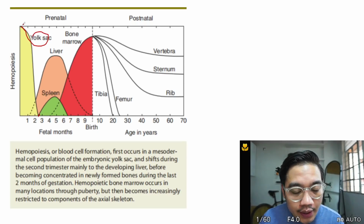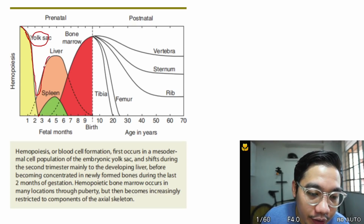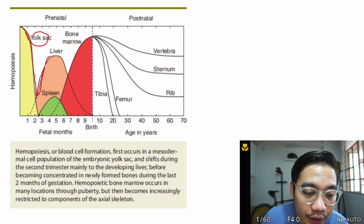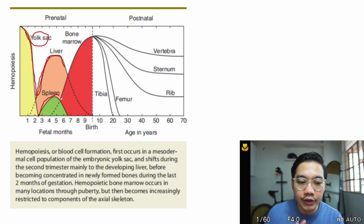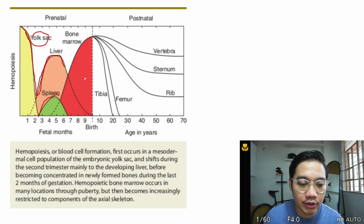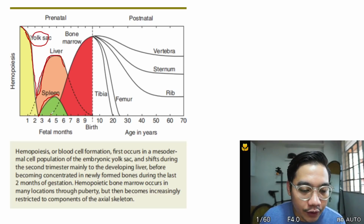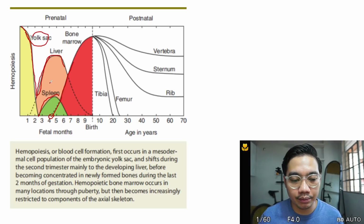Then eventually, as you develop your visceral organs, your liver and your spleen, they tend to take over hematopoiesis. After they take over, like I said earlier, they produce your fetal hemoglobins, fetal red blood cells, and fetal WBCs. And then at the fourth month, your bone marrow starts to produce your hematopoiesis. This occurs due to the development of the organ.